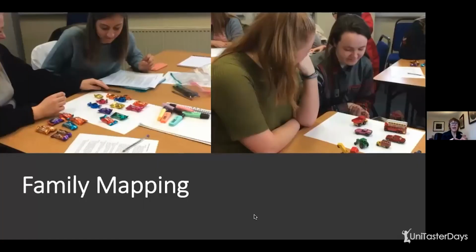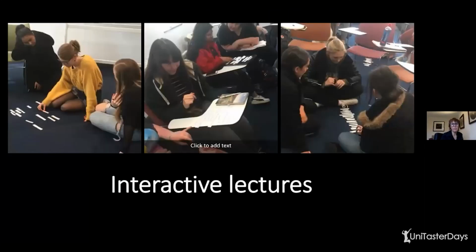And then we do other things where it's practical, but it's looking at more, I suppose, intellectual concepts. So here we're looking at family mapping. How do families work? How do they fit together? Who's at the center of a family? Is it an Aero bar? Would that be the most important thing? And which cars come right close to the person who's in the middle of the family? So we try and think of different ways of helping our students understand and think about big problems.